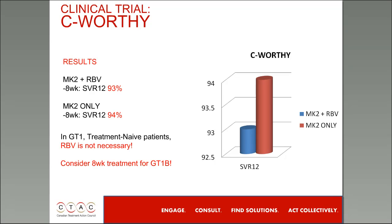Let's look a bit at the results. Now, the graph's a little misleading. We're looking at half percentage points on that graph, so keep in mind, we're just looking to illustrate the difference. MK2 plus ribavirin over 8 weeks had a 93% success rate, whereas MK2 on its own over 8 weeks had a 94%. So really, we're talking about 1% difference here. And considering the side effects associated with ribavirin, I don't think we'd necessarily administer it just for a 1% loss.